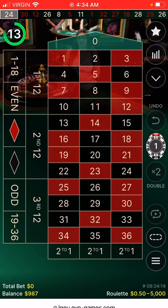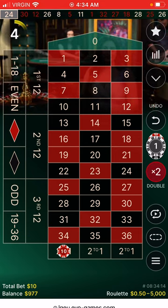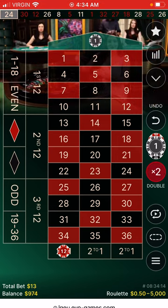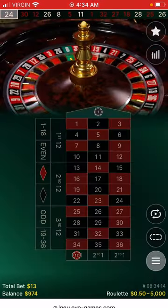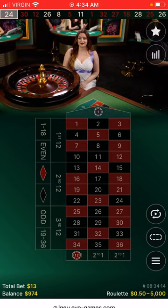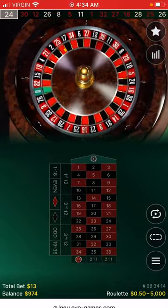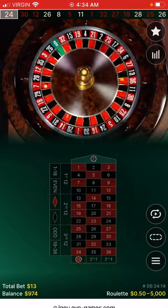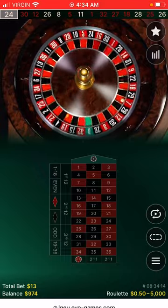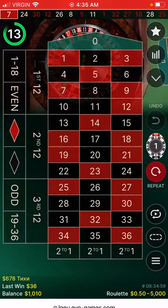Okay, so 24, 30, 12, 26. Okay, so we're going to go here. Cover the zero. I don't always cover the zero. That's completely optional, depending on how you want to play it. You don't have to cover the zero. So it hasn't hit in a while. Okay, 7, that's a win. Nice. Okay, I'm up $10. I'm still not satisfied to go back flat betting.